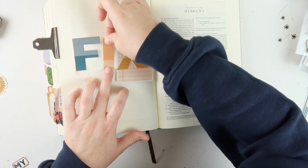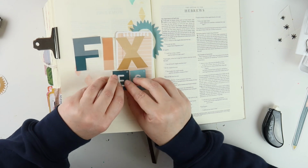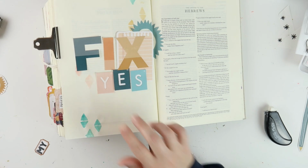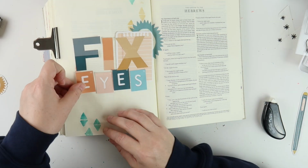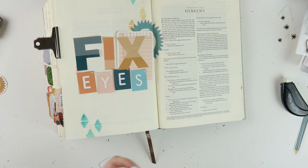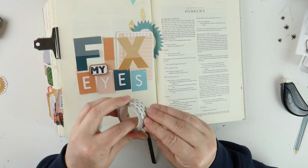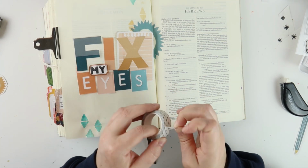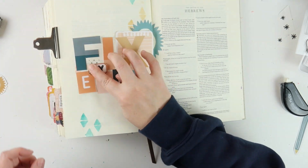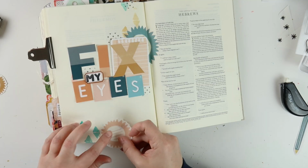I'm going to go backwards a little bit. In Hebrews 2, verse 1, the author says, "Therefore, we must pay much closer attention to what we have heard, lest we drift away from it." In the Bible study that my friend and I are doing, we learned that that phrase, pay much closer attention, is a nautical term, and it's like tethering or tying or otherwise securing your boat to a fixed object. And so, who is this fixed object that we should pay much closer attention to?